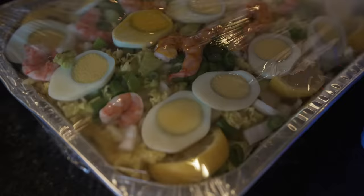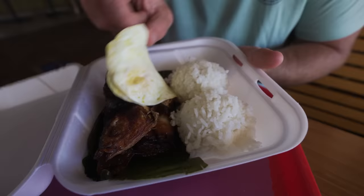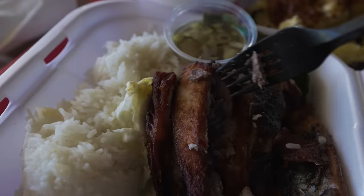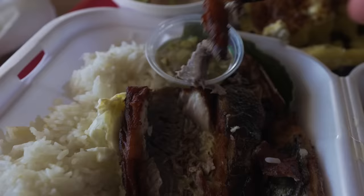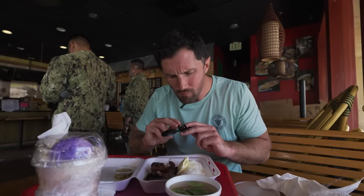We're at Manila Sunset, and everyone told me to get pancit malabon, but I just ate pancit, so I went with a few other things, something I ate almost every day, especially when I was in Iloilo, and that is bangus. Bangus is this beautiful fried fish. We got an egg on top, of course, Filipino power. We got the rice. We got the vinegar sauce right here. All right, what I'm gonna do is take this bangus, give it a dip in my vinegar sauce, a little bit of egg if I can, and the rice. That's one of my favorites.